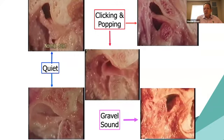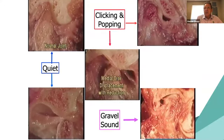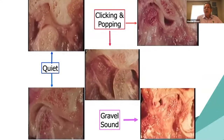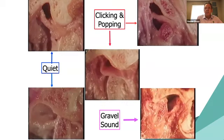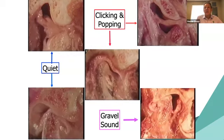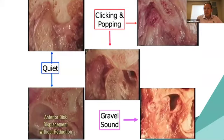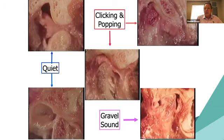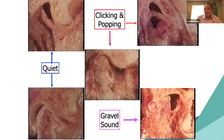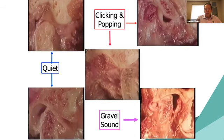So those are usually recapturing disc, and the upper right corner is showing you an anterior disc displacement with reduction, whereas in the middle video, you'll see a medially displaced disc. They're very different to treat. If the goal is to reposition the disc, well, certainly the upper right is going to be much easier to do. And what we often see is the osteoarthritic, the crepitus, bone on bone. And so we're able to help people with those conditions as well.